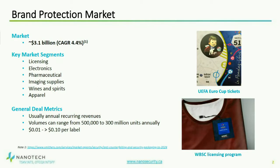The other core market we are focused on is brand protection. We announced that we were entering this market about a year ago, as we believe our technology can also help our customers solve issues around counterfeiting in commercial products. Protecting consumer goods with authentication products is a $3 billion a year annual market. As you can imagine, there are hundreds of industries we could go after, but based on our direct sales team, channel partners, and manufacturing partners, we've identified 6 key market segments. Deal sizes vary by dollars because each customer has different requirements in terms of security features and annual volume.